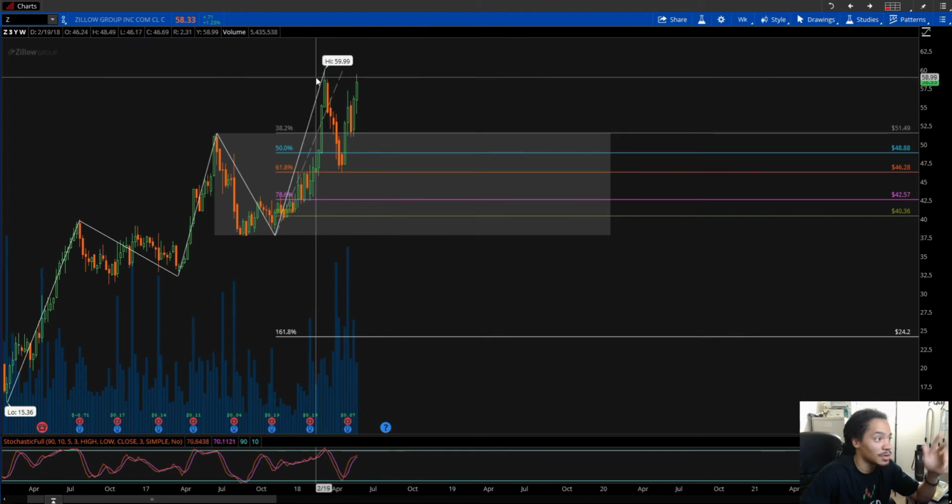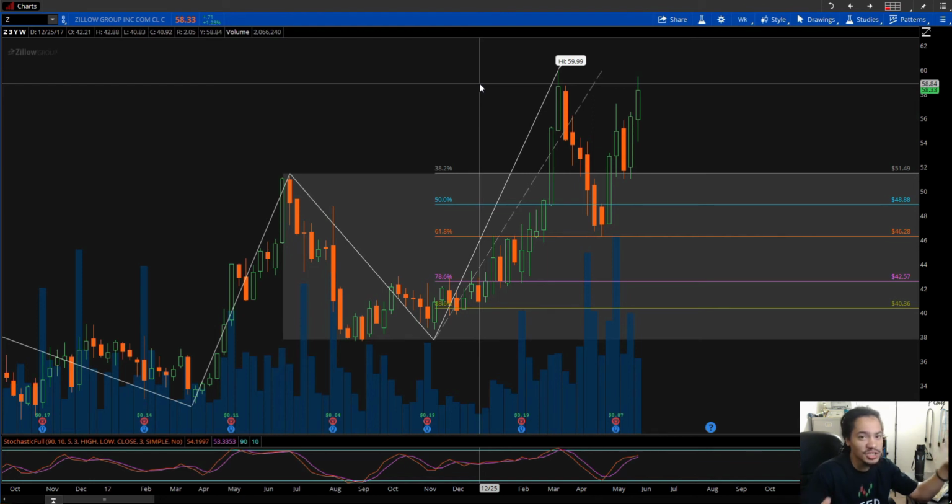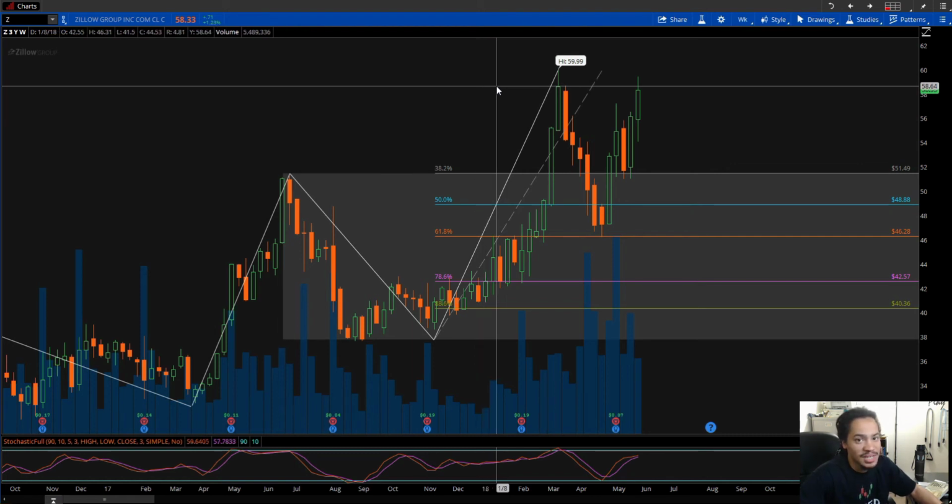All right, so now where we're currently at, what are we looking at here? Okay, we're not necessarily in the safe zone, I would say, for this to continue going higher, to be sure for sure. I mean, you're never sure, but to be as close as sure as possible, right? We're not in the clear yet, and this is why.